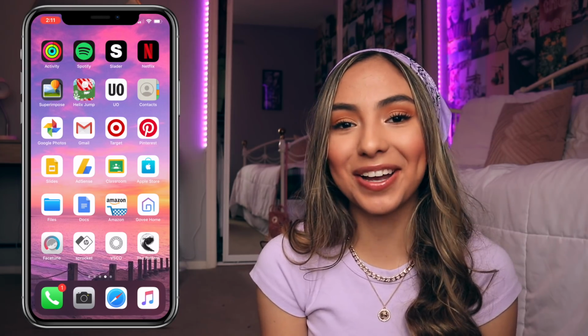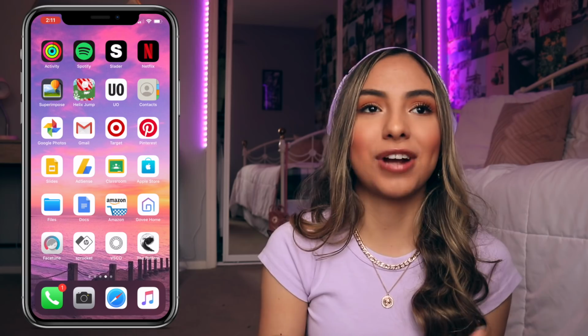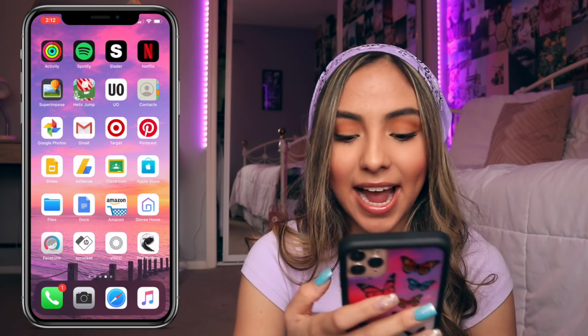I just have not had good experiences with VSCO, just because of the whole VSCO girl thing that happened over summer, how that was a huge trend, and then people just started making fun of it. I still use this app to edit my pictures though. Anyways, moving on. Next is this app called The Pattern.